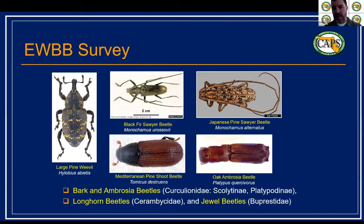We have the large pine weevil, black fir sawyer beetle, Mediterranean pine shoot beetle, and the Japanese pine sawyer beetle, which are all pests of pine and other evergreen species. Then we also have the oak ambrosia beetle, which is a pest of oaks and other hardwoods. The majority of the beetles that we look for in this program are bark and ambrosia beetles in the platypodine or scolytine groups.